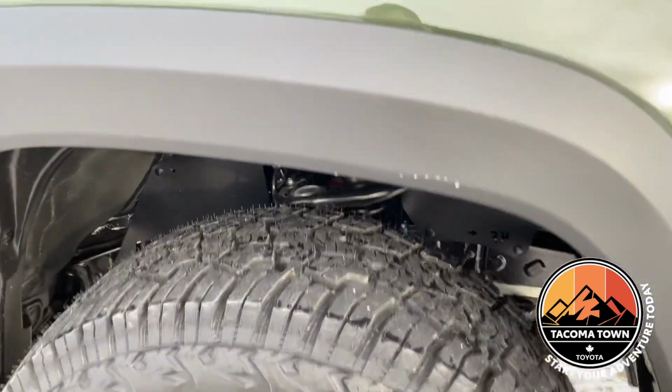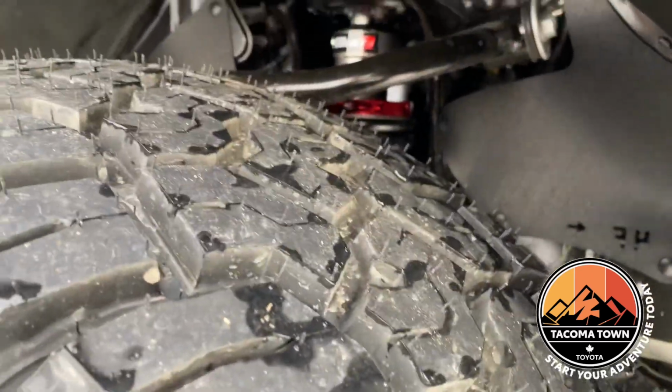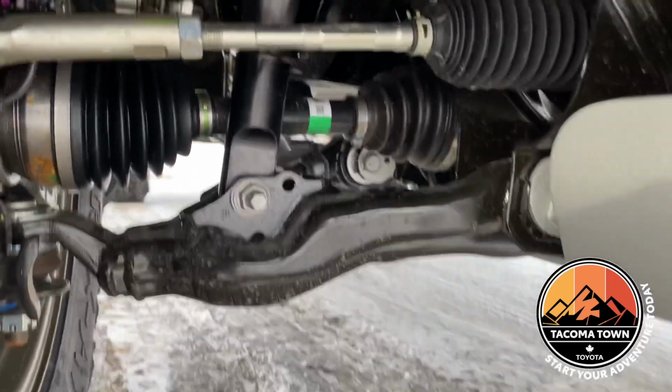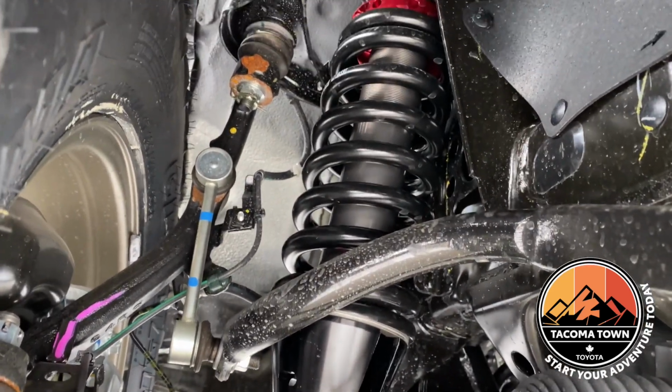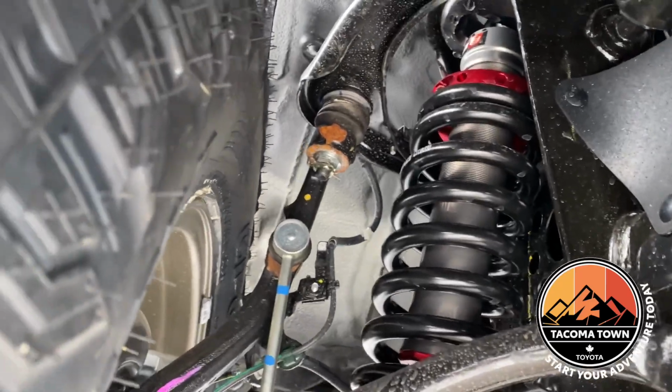We've done the ELKA 2-inch suspension lift kit. This is a fully adjustable lift kit. Let me see if I can get underneath there. Pop it up, so you can take a peek at this lift kit. It is fully adjustable, full coil-over suspension, just great. ELKA's an awesome, awesome build.